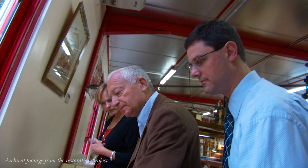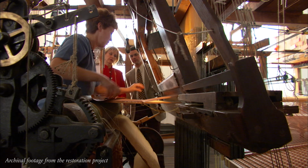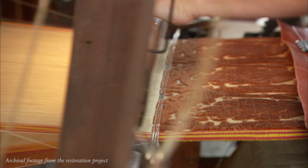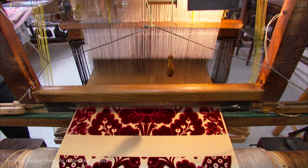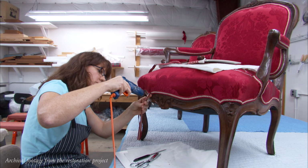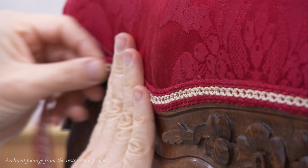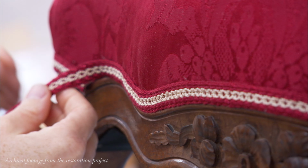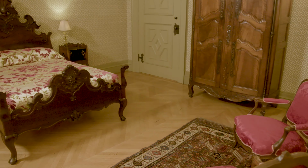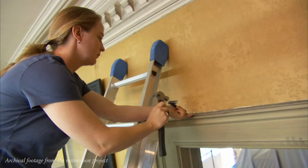The project really consisted of 3 phases. The first phase was a research phase in which the curatorial team did extensive research to determine what the original furnishings for each room were. Then a furnishing plan is put together, which is then handed over to the conservation team. And that is really when the second phase begins, and when the conservation team begins conserving the 250 objects that were slated to go into the 4 bedrooms.